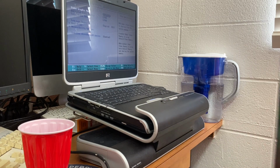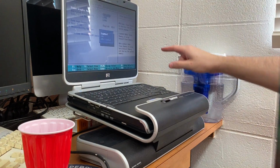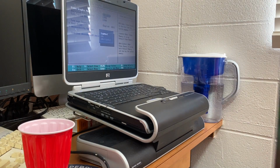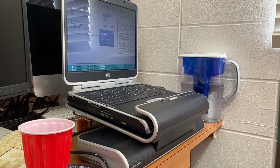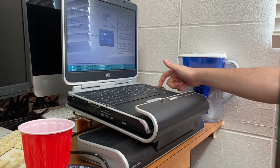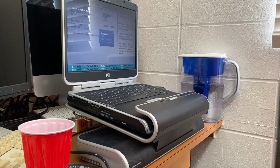So here we go, this is what I'm talking about. As you can see, this has 3 different toggles for the graphics: side port, UMA, and then UMA plus side port. Now, I have it set to side port. Side port is using the onboard video memory of the laptop, which in this case has 128 megs of dedicated video memory built in. But you can also set it to UMA, which shares from the system memory.